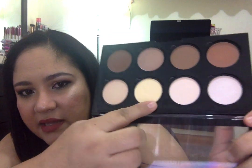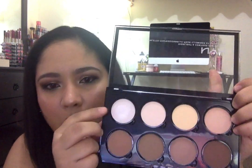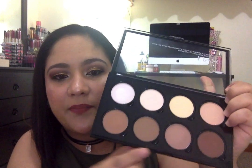You get like a highlighter and then you get lighter powders. So this is like yellow. You can set under your eyes with it. This one is a more glowy one here. And then you get these shades. So I have been liking this so far. I've used it maybe once or twice before. But I really like this. I wanted this for a long time.